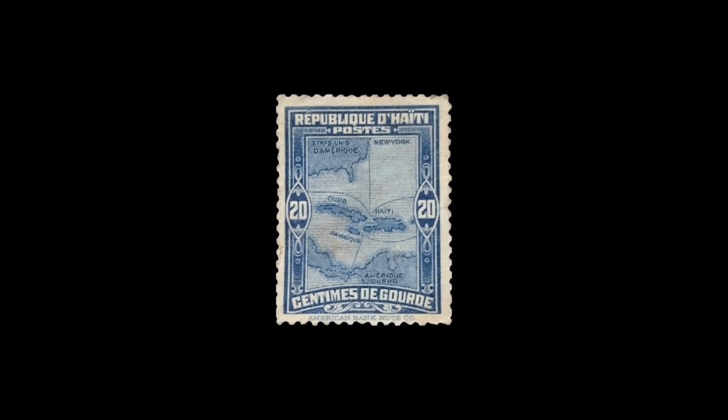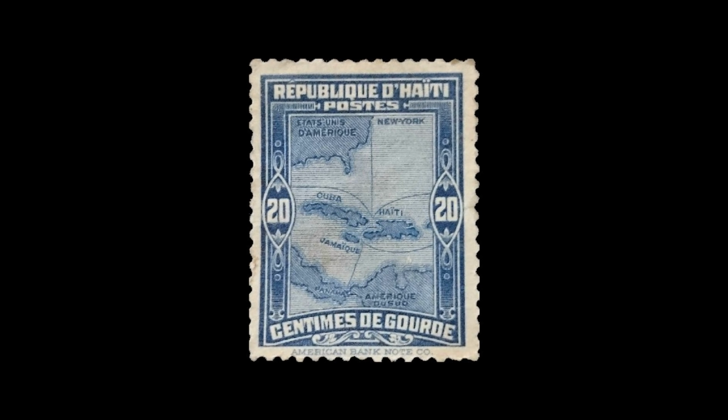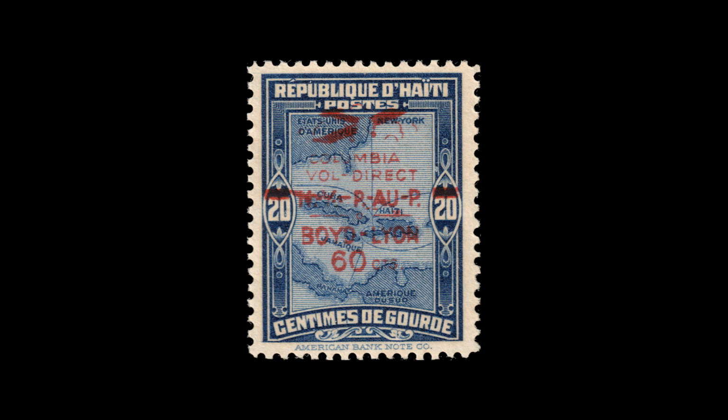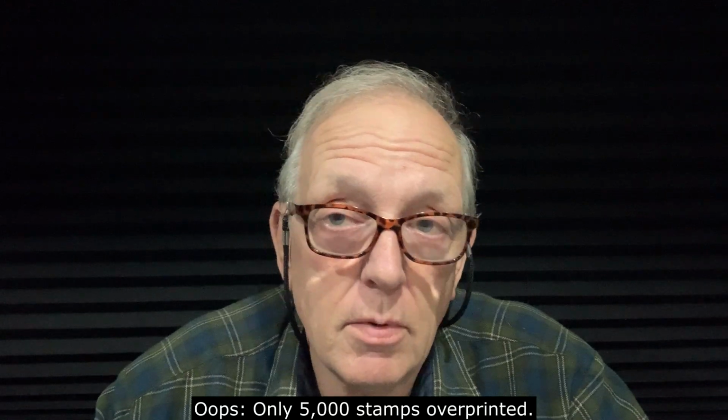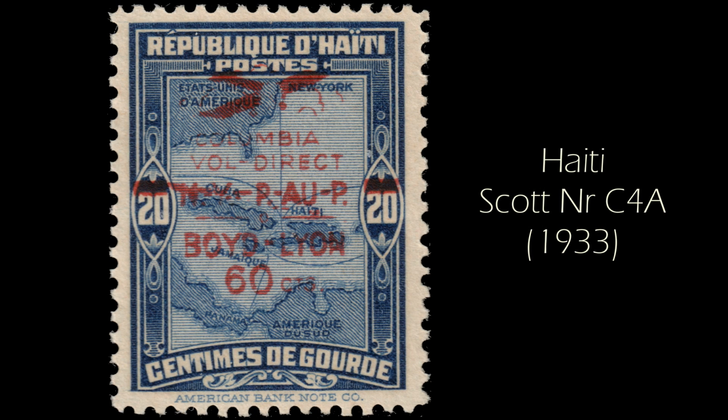For the stamp, they used a stamp issued actually 8 years earlier, 1924, which is actually 9 years earlier, right? Do the math. They just happened to have this stamp, Scott number 317, which shows a map of the U.S. and the Caribbean. So this was the perfect stamp to use for the overprint. Now only 500,000 stamps were overprinted, so it's not a very common stamp. In fact, right now there's only 2 of these stamps listed on Hip Stamp, one a mint hinged copy and the other one mint never hinged. And I like Haiti as a more or less minor country collecting area. So that's why I picked up this one.